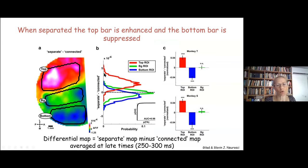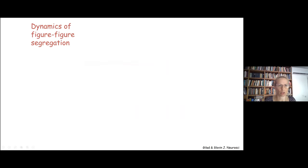And this is the distribution of the response amplitude in the pixels in this differential map of the separate minus connected. So we can see that in the top ROI, the top bar, we can see increased activation for the separate condition. In the lower bar, we can see that this activity over here is lower relative to the connected condition. And in the middle, we can see that there's not much difference between the two conditions. All of this is quantified and appears in the original paper.